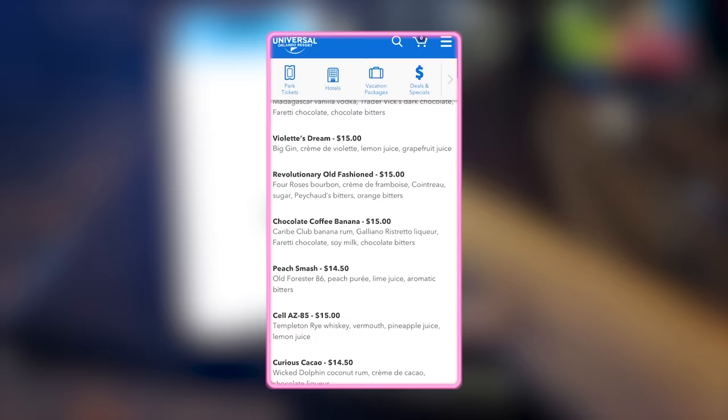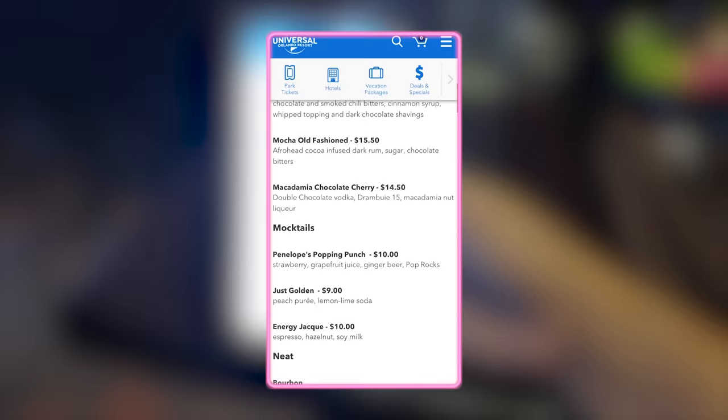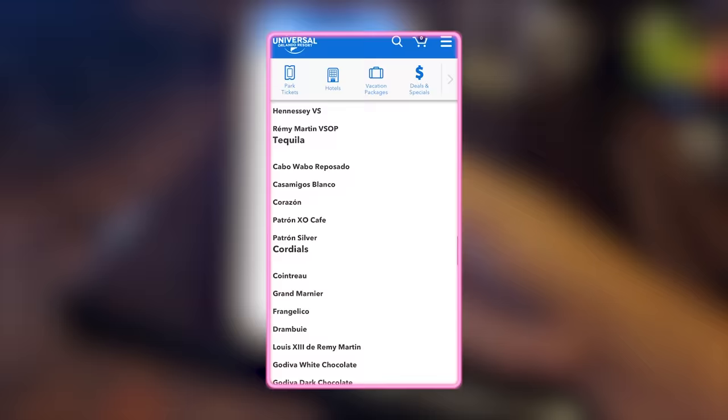They've also got a vanilla chocolate cocktail, the chocolate coffee banana cocktail, the curious cacao, tons of different choices, and a lot of them are old-fashioned based, which I'm a big fan of, obviously. Got a couple mocktails, and then they have a bunch of bourbon. They're considered a bourbon bar here, so maybe I'm biased towards enjoying them for that reason. They even have their own chocolate beer. The Two Chocolate Stout is a custom beer made just for Toothsome.